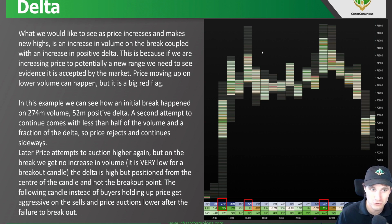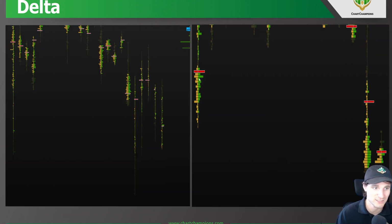This is obviously a failed attempt at breaking higher, because on each attempt you're decreasing in volume, and importantly the second attempt is on a tiny amount of positive delta. The third attempt gets an increase in delta, but that delta is positioned at the middle of the candle, not at the highs. So then how could you look at this really quickly to get the idea?